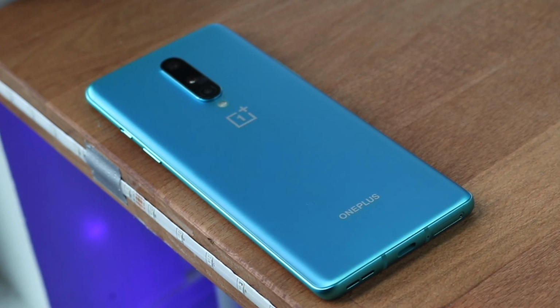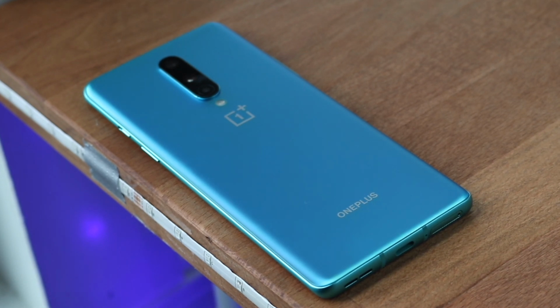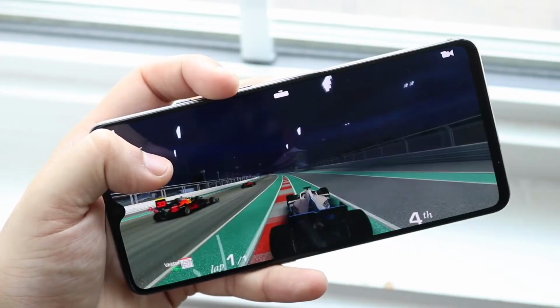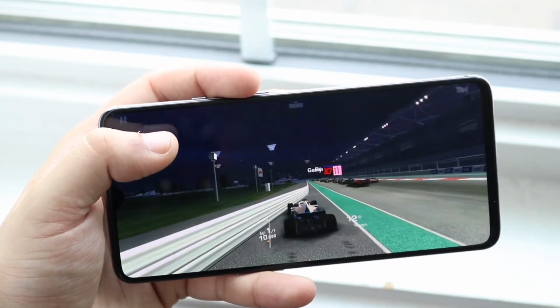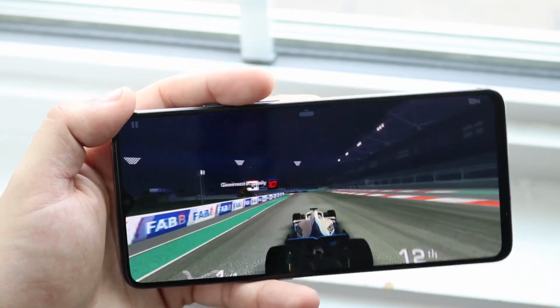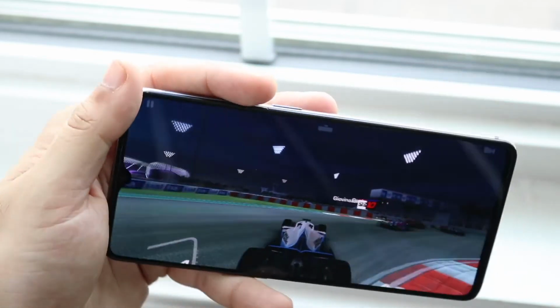So to sum up this comparison and to answer the question, which one should you pick up? Should you pick up the OnePlus 7T? Should you get the OnePlus 8? I'll tell you, if you don't have either of these phones, going for the OnePlus 7T might be better value per dollar. You might be getting more of a phone per dollar in that standpoint, but I think if you have all the money in the world to spend, the OnePlus 8 is definitely the better phone to pick up. It has a lot going for it.